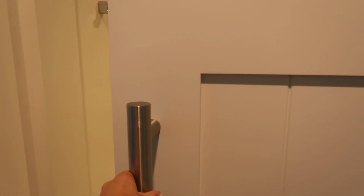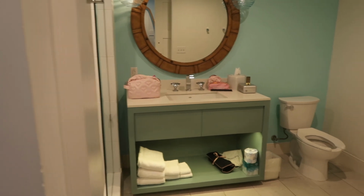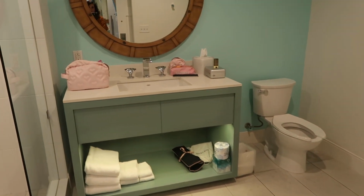So we also have a sliding door at home. This one is much more shiplappy. Read Joanna Gaines. And here we are. We've unpacked as much as we're probably going to.